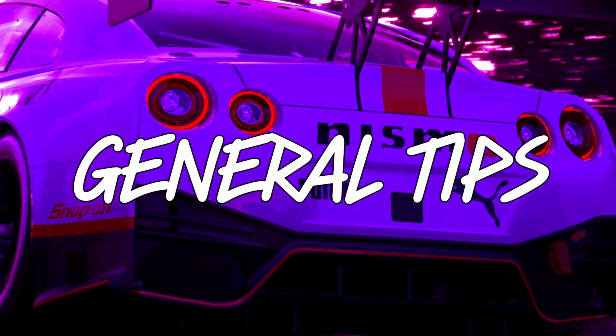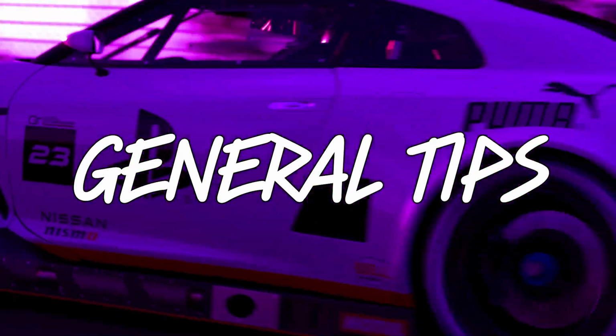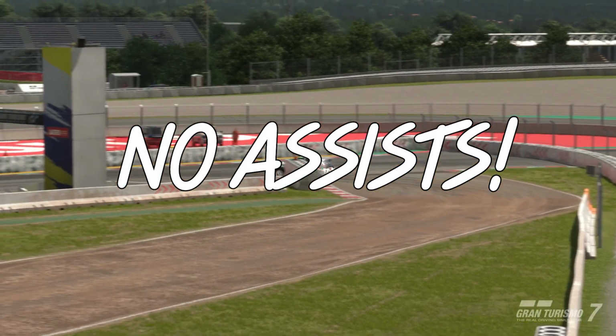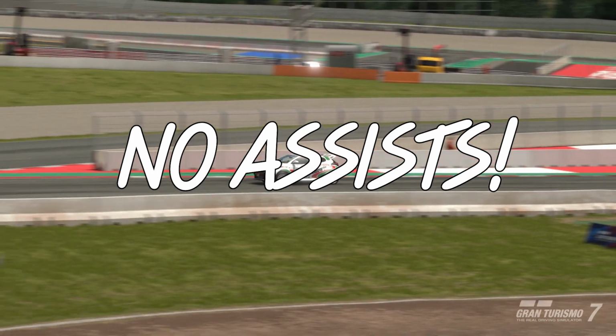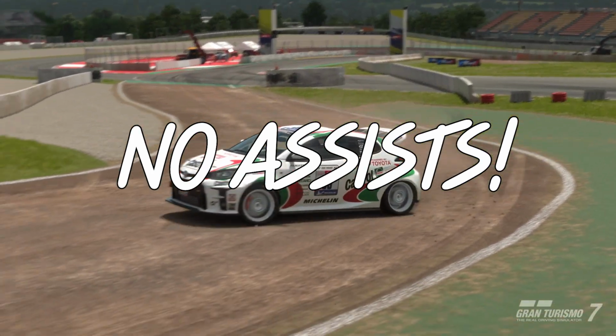So let's move into some general tips to tackle this time trial. This will give you the best practices possible. So up first, as always, has to be no assist. Just turn them off. They are of no use to you. They are absolutely going to bog the car down. They're going to make it feel really hefty, and it's going to be incredibly awkward throughout this event.